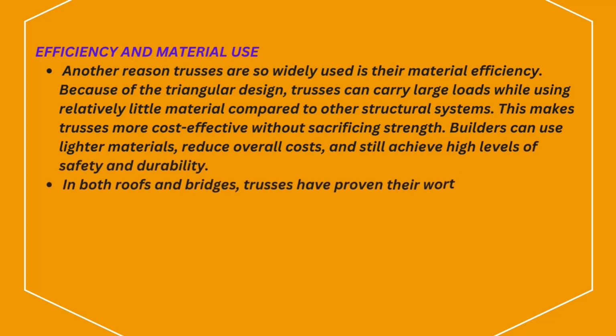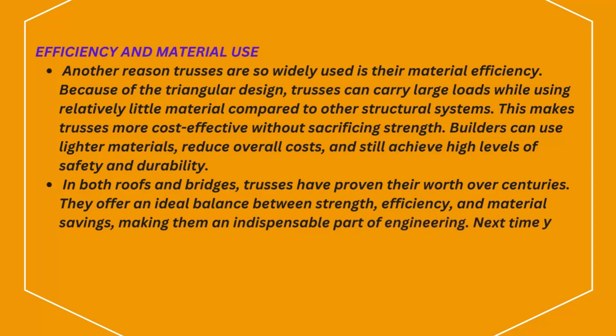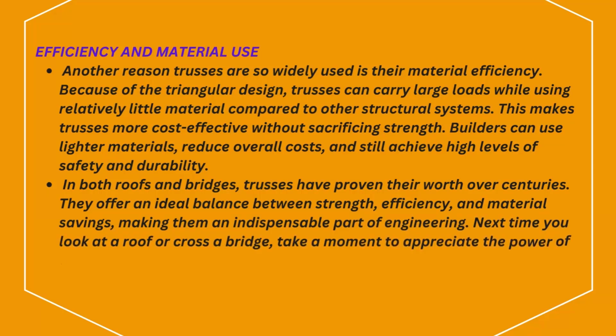In both roofs and bridges, trusses have proven their worth over centuries. They offer an ideal balance between strength, efficiency, and material savings, making them an indispensable part of engineering. Next time you look at a roof or across a bridge, take a moment to appreciate the power of trusses that makes it all possible.